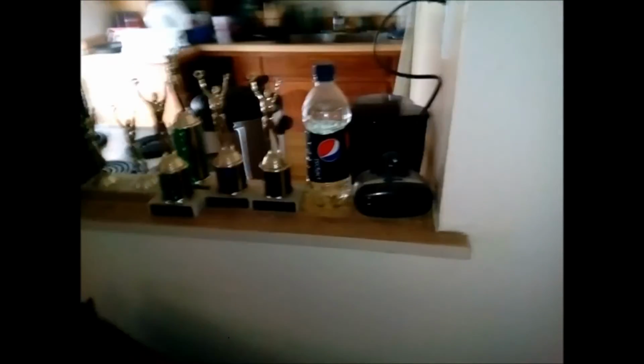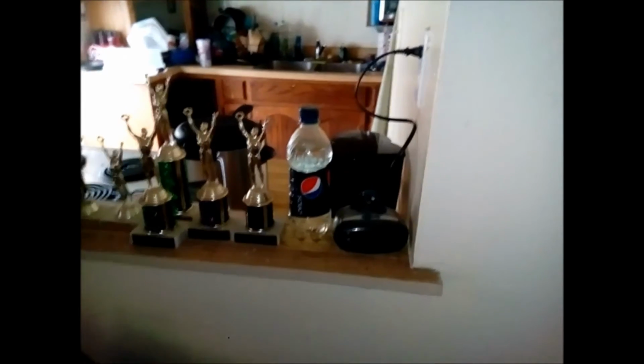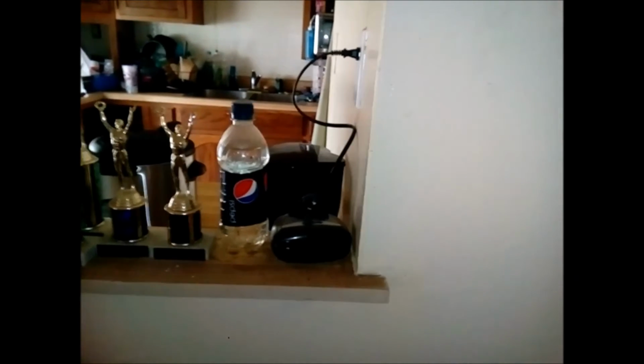And yes, that may look like an empty Pepsi bottle, but actually that's filled with water from a lake that me and my dad used to go to, and he's since passed away. So when I went down to Florida for his funeral, I filled that bottle up with water from that particular lake.